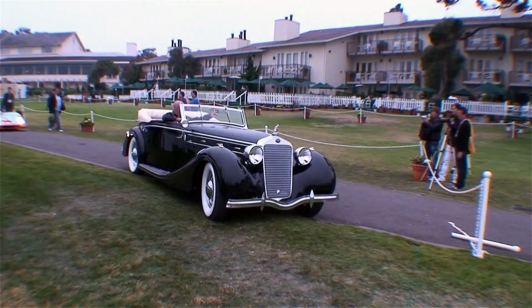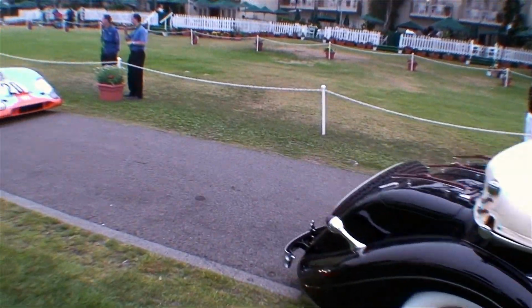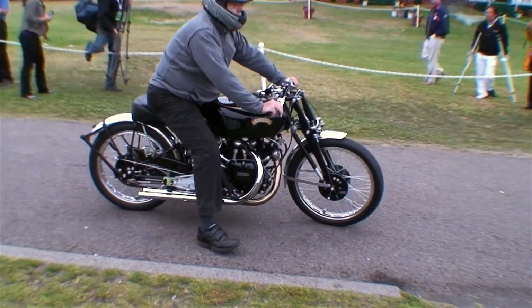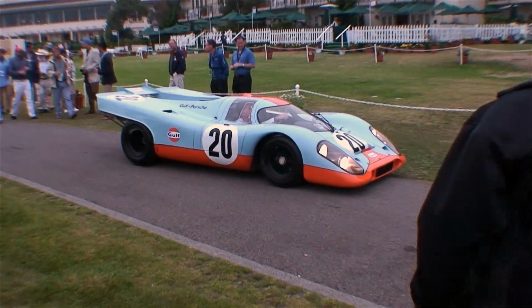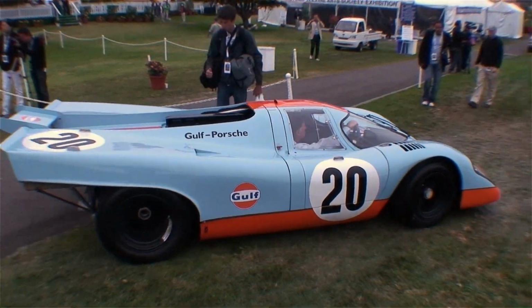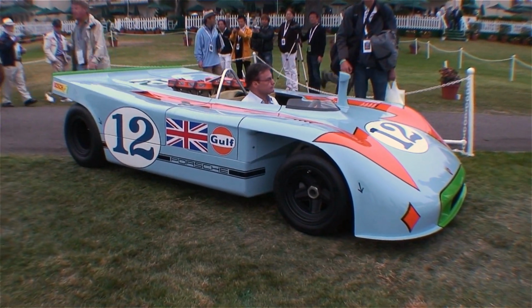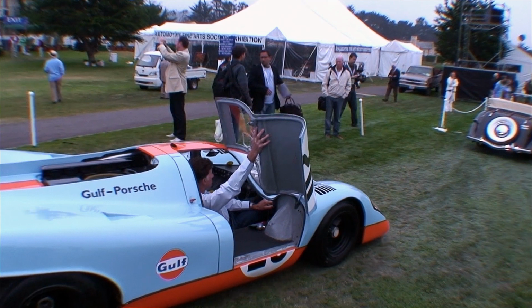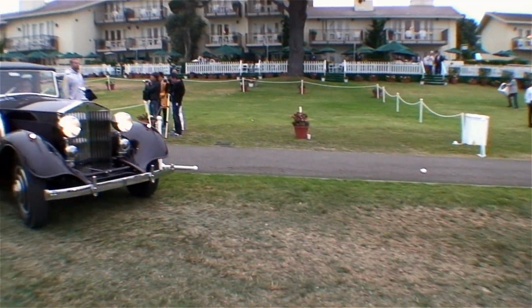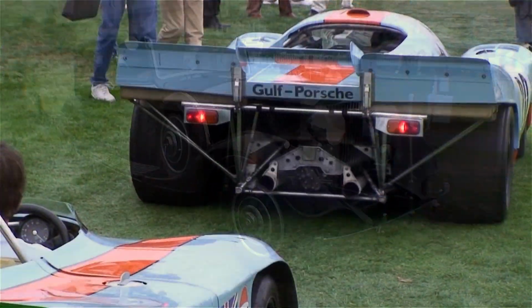Porsche. Delage. Wow. Now from that Delage, the Porsche. Now, and a motorcycle. Vincent. Porsche 917. You know, they're featuring Porsche at Laguna Seca, and it's hot in there or something. Now for the Porsche, a Rolls Royce, silently coming in here. Give one more shot here.